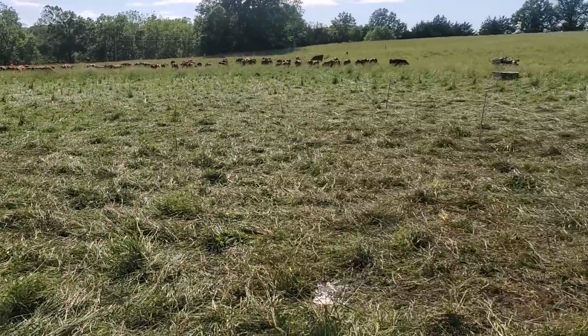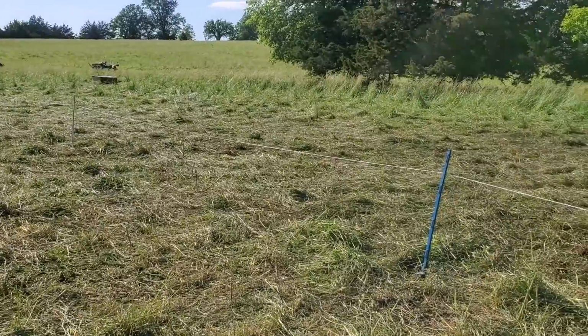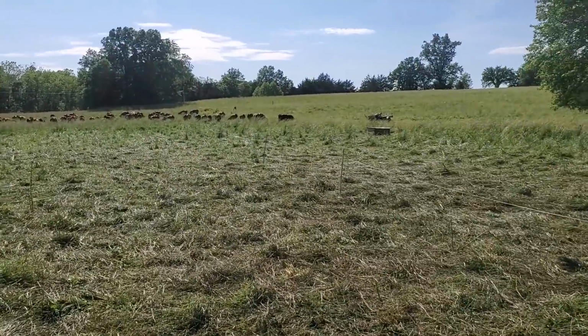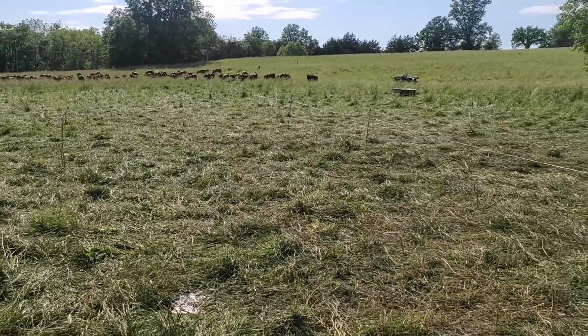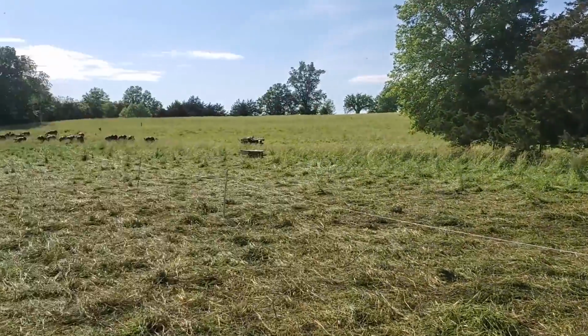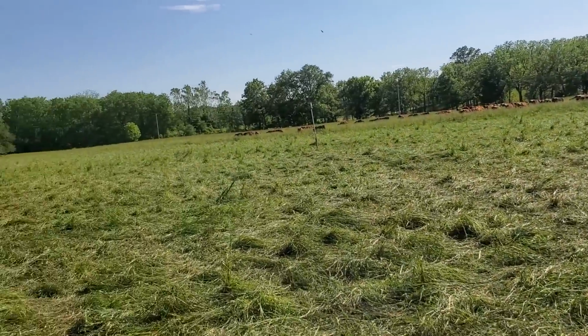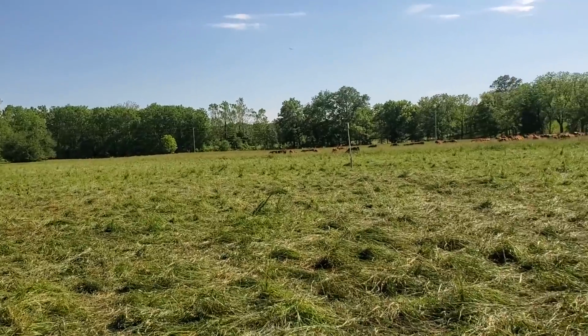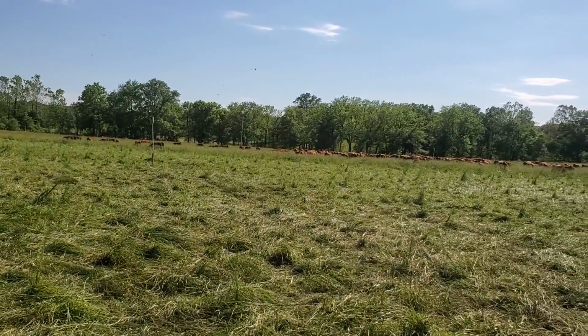I don't know how many times this got pooped and peed on today, but a bunch. And folks, when we got here today, that whole mob that you're looking at out there, there's a few right here underneath this tree beside us, maybe 10 or 15, but there was 250 head stuck right out there in the sun. And it's not super hot today. We've been running a chainsaw all day. It felt pretty hot, didn't it?